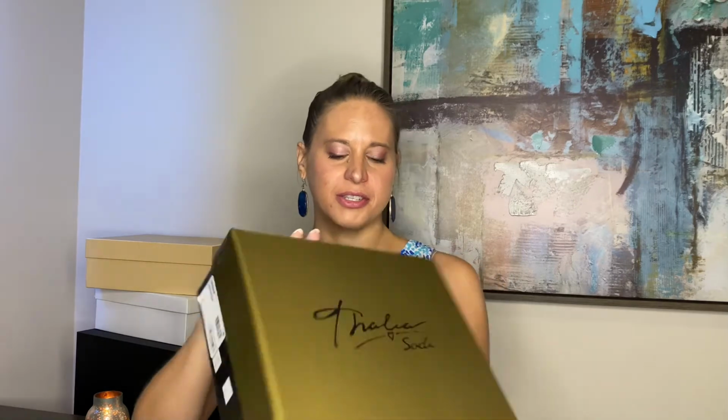These are Thalia Sodi, which I think might be a Target brand. They're just red strappy heels. There is a Last Chance sticker on it, so it can't be Target. These are size 7. They don't look like they've been worn at all.